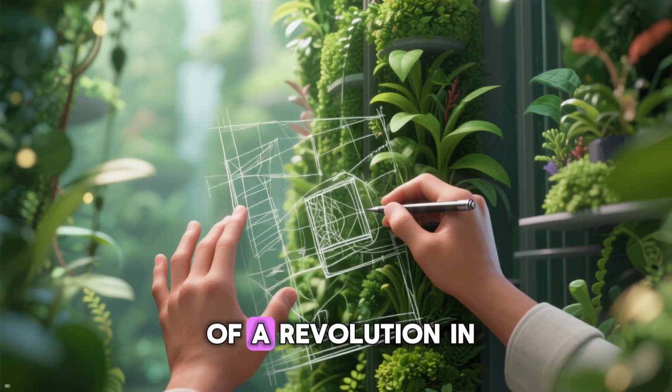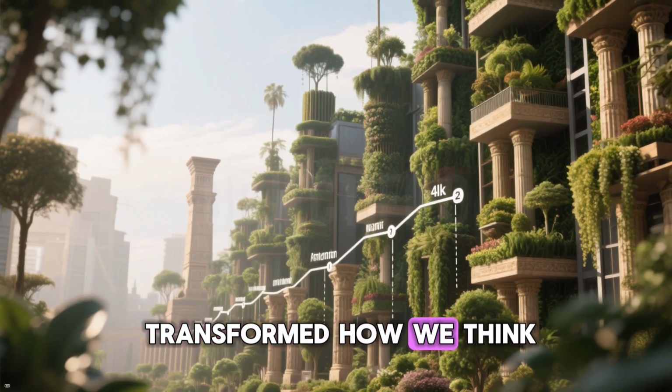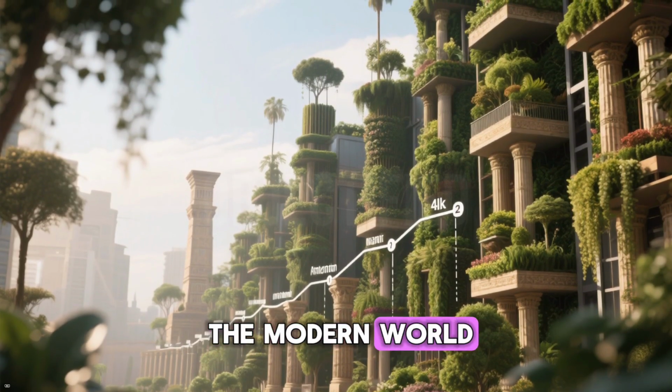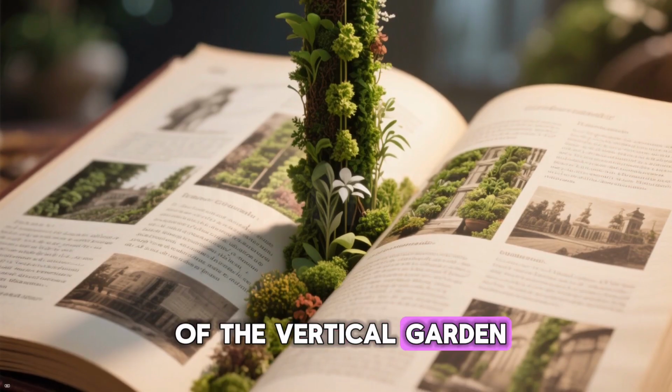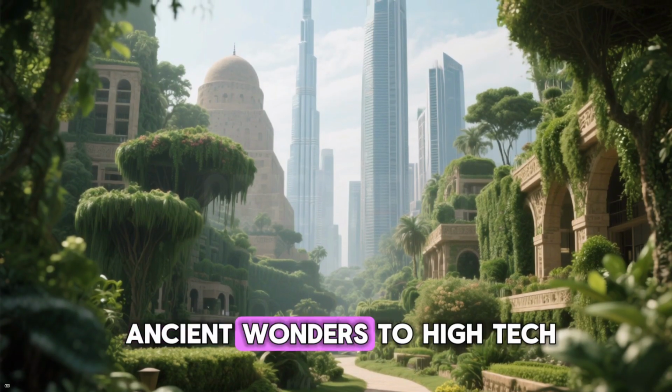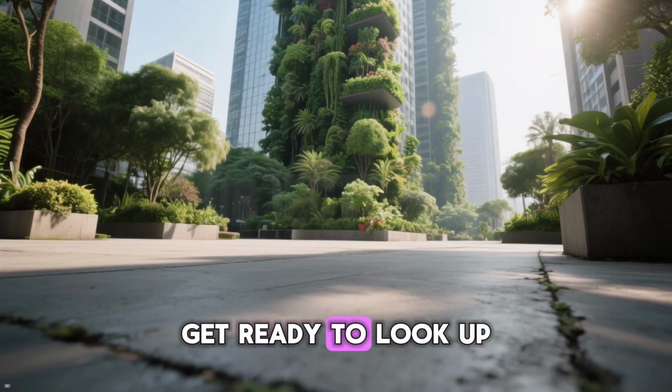This is the story of a revolution in botany and architecture, a journey that has transformed how we think about green space in the modern world. We are going to explore the fascinating history of the vertical garden, tracing its roots from ancient wonders to high-tech, living skyscrapers. Get ready to look up.